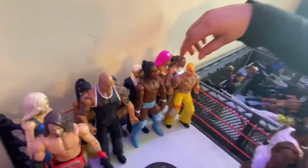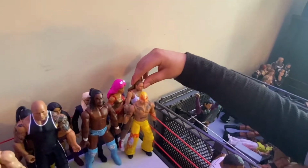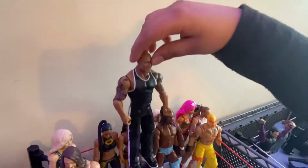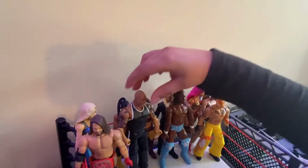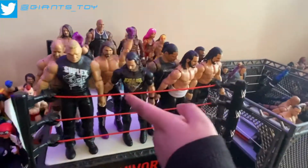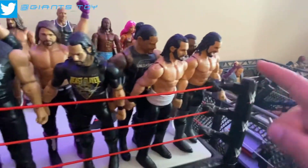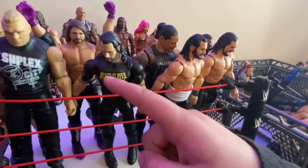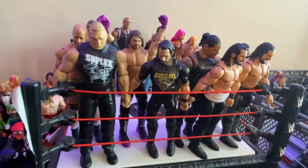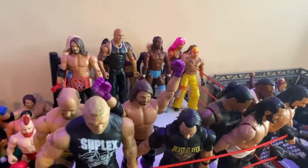Who else do you have? You have a Bianca Belair. I have Ronda Rousey. And I have The Rock. I just watched his show on NBC. Oh, yeah. All right, what else do you got? So I have the 2-pack. And then I have these come in 1-pack, but I decided to put 3 of them in the row. So he really likes Seth Rollins and AJ Styles.